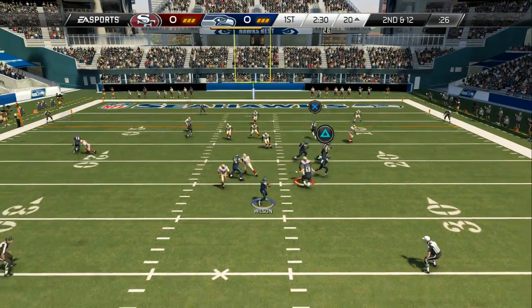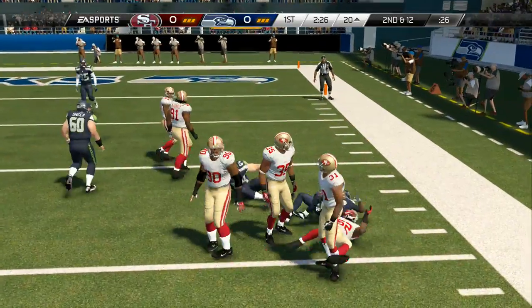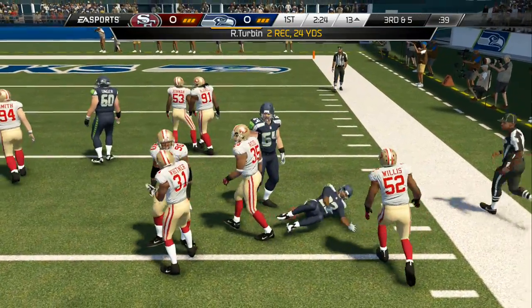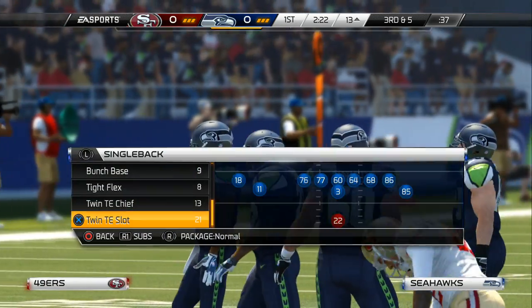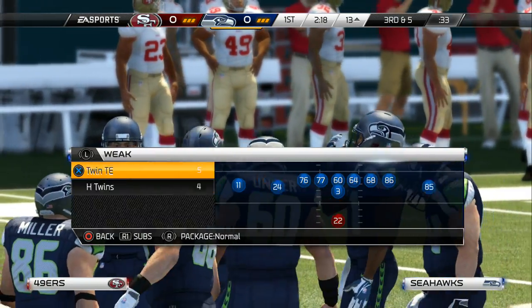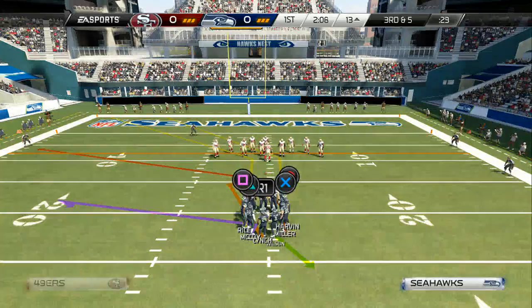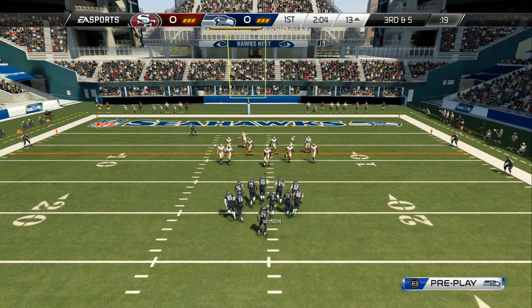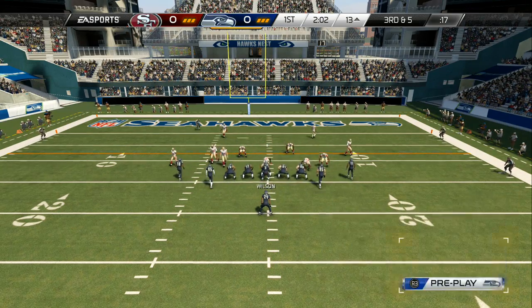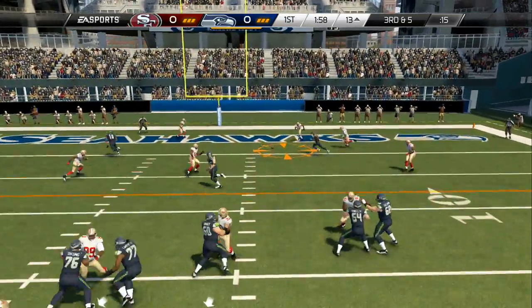Second and 12. Setting up a little screen. Makes the catch. Gain of 7. Well, that's a nice throw and catch by the quarterback and receiver. Puts them in good position where they have a chance to pick up this third down. This will be the 8th play of this drive here on 3rd and 5.